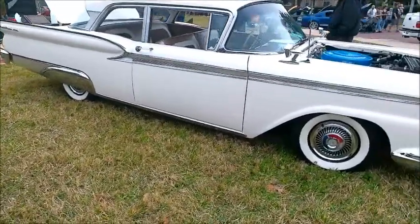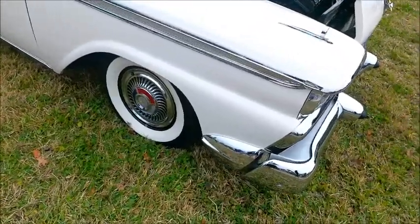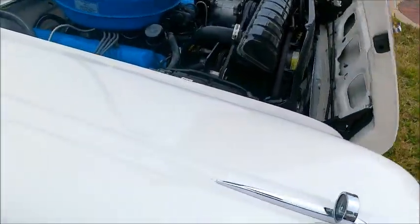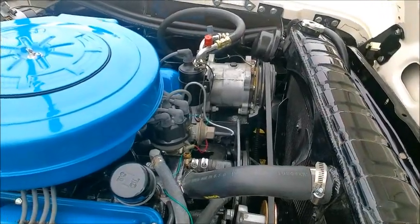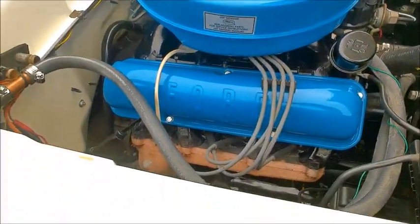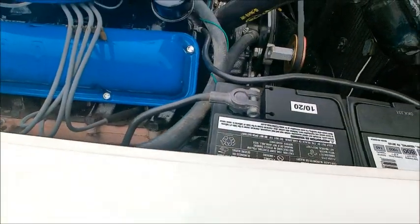This is a 1959 Ford Fairlane 500 two-door sedan. Really is a beauty here. Look under the hood, very clean. It had original air conditioning. This, I believe, is a replacement compressor for that air conditioner.